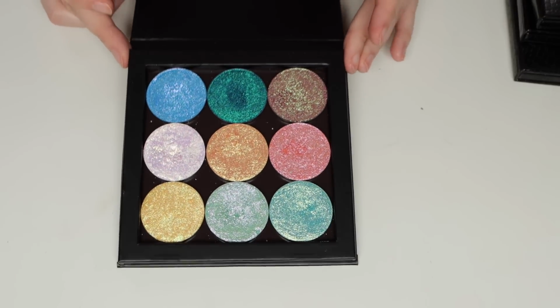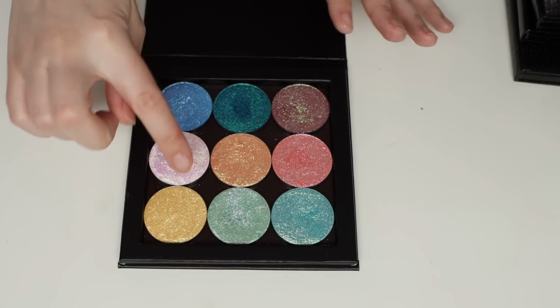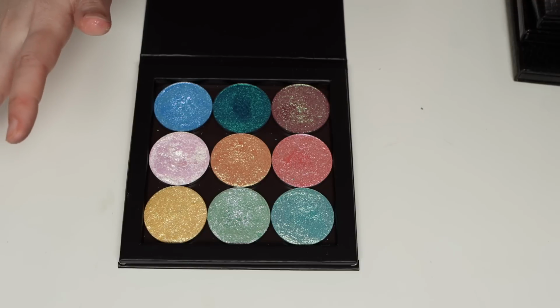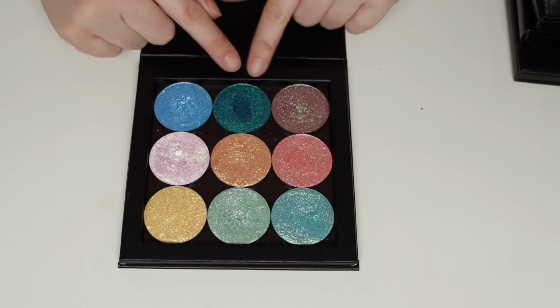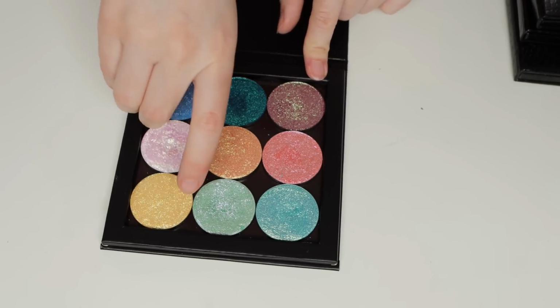Next up, I have these shadows. I believe some of these are from the Mermazing palette. Yes, from Clarity, that I absolutely hated the mattes in that one, the pastel palette. And then a bunch of these are from Gimme Glow. I believe it's these 3, I'm pretty sure.